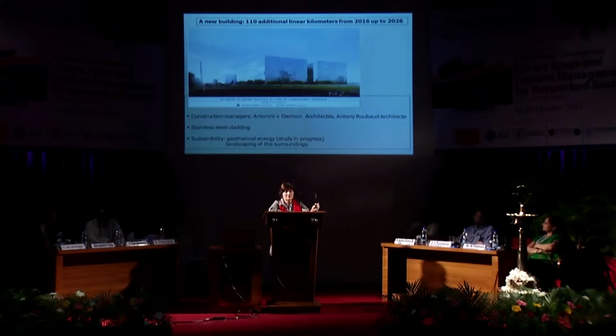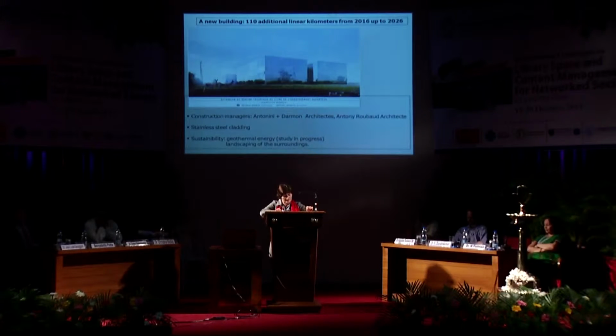This report and the predictable saturation of the CTLes premises aimed at deciding the construction of an additional building in order to increase significantly its own storage capacity. The new building will provide 110 additional linear kilometers by 2026. And we can say that at that point, with 180 linear kilometers of storage capacity, the CTLes will be the second most important repository library in Europe. The initial patronage had to take into account the constraint of the area and the existing building. The new premises will lean the existing building, so it supposes the construction works will have to be led very cautiously in order to let the day-to-day working going on.